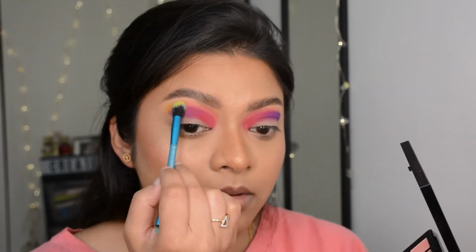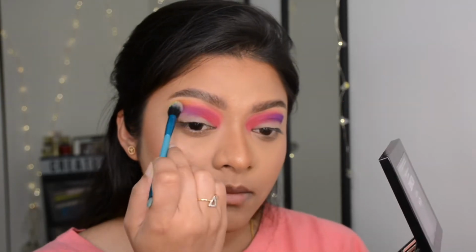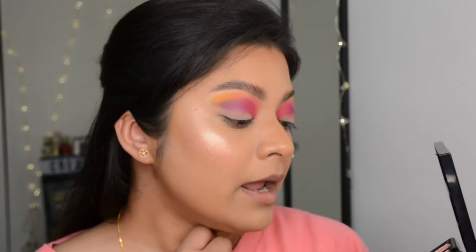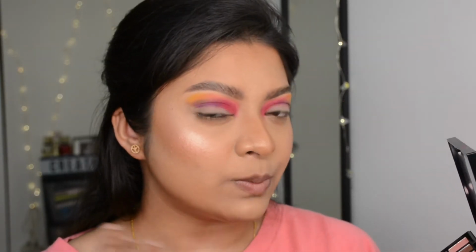Alright, I'm not really sure how I feel about this blending. It's not looking very well blended, but this yellow is also very nicely pigmented, but I think I picked the wrong shade to blend with the purple. And now I'm going to cut the crease using a concealer, and then I'll be back.